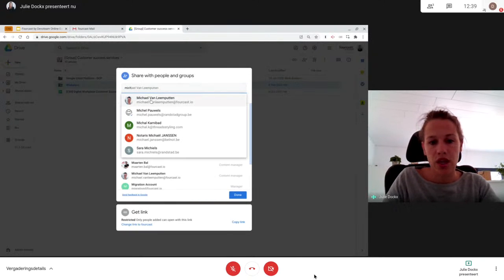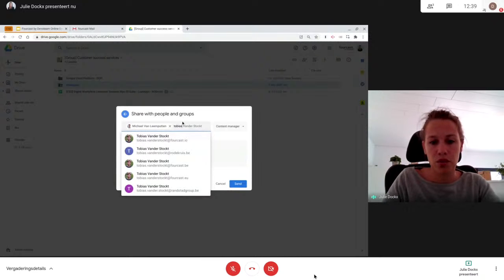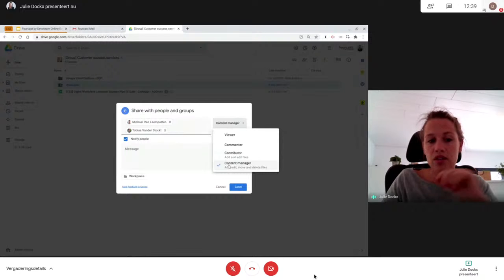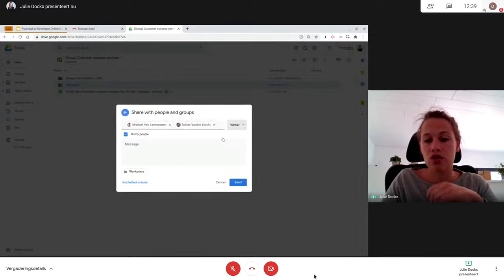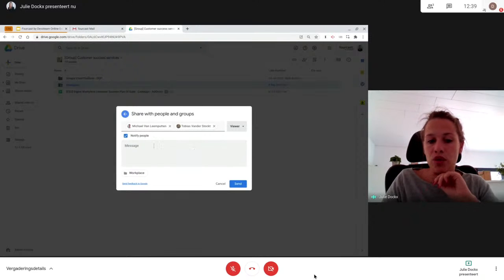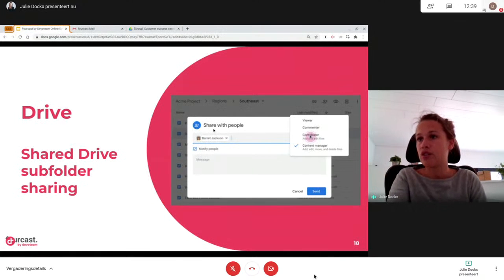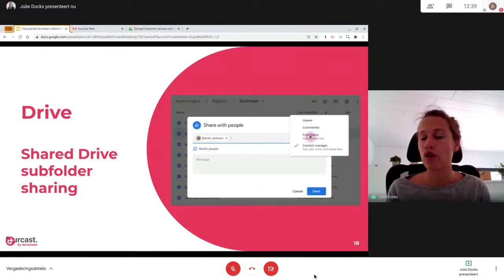So I can now indicate that Michael, for example, and Tobias, who are part of my workplace team, can receive Content Manager access to this folder specifically. So as you can see, you can no longer grant manager permissions, or I can only say, okay, guys, you can have a look at those files, but not edit them together with me, and just hit the send button. So that's an easier way to grant access to files and folders, and not having to do this individually, but to share one specific folder with your colleagues or externals that you're working with.